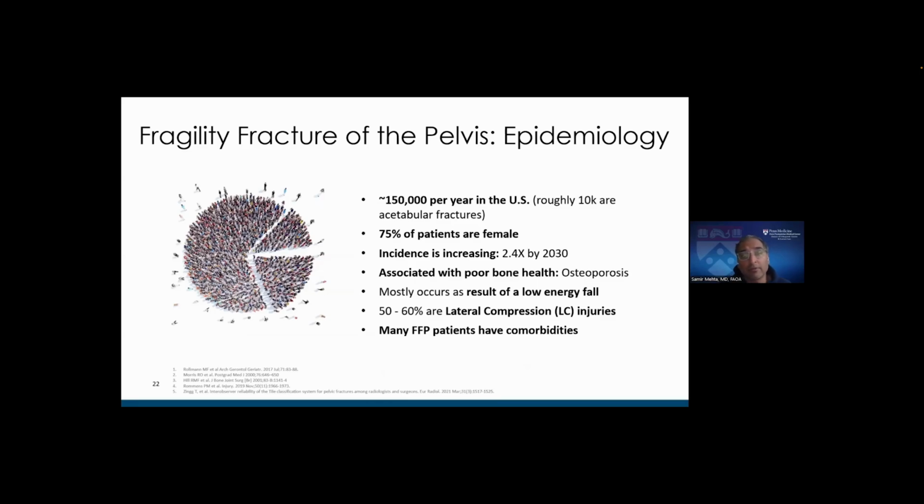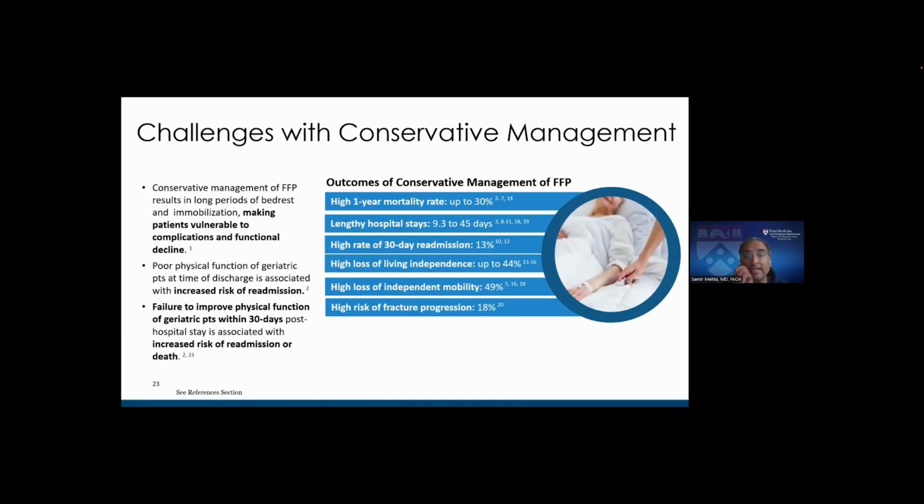So when we think about fragility fractures of the pelvis, we know that the numbers are going up. We know that the majority of patients are female. We know that this is associated with poor health. We know that this occurs mostly with low energy falls, mostly lateral compression style injuries. And we know that most of these patients, because they're frail, have other comorbidities. No one gets up in the morning and says, you know what, today I'm going to fall and break my pelvis. Let me make sure I stop at my primary care doctor and get optimized for surgery before I do that. What's the data look like, right?